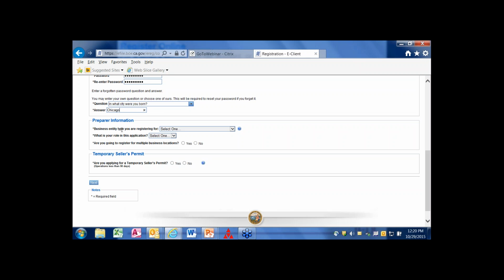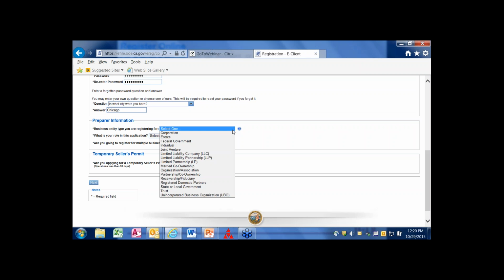Okay, business entity type you are registering for. Okay, this is important. Most all of us will have an individual business. If you're a corporation, individual business, it could be a partnership. It could be a married co-ownership. And so you choose the one that fits your business. Most of us is going to be individual.